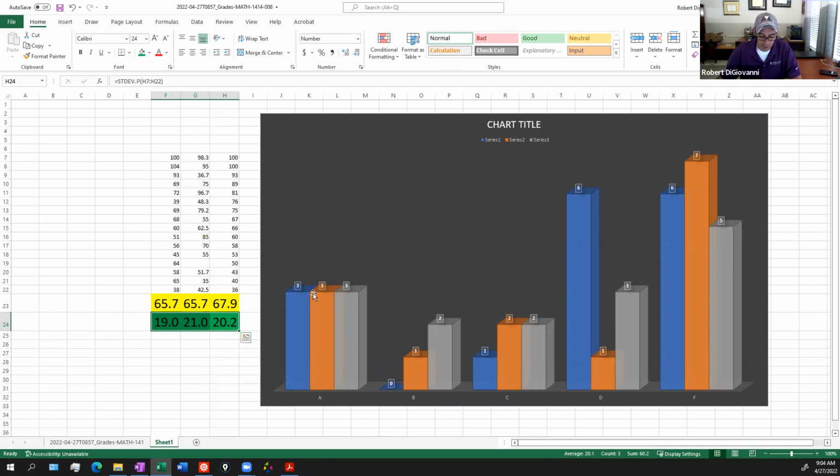We have students that are doing okay. It looks like the same three students have gotten A's. Oh, maybe not the same three, but we've had three students get A's on all tests. Not many B's, not many C's, lots of D's, lots of F's. So consistency, I guess, is the pattern here.